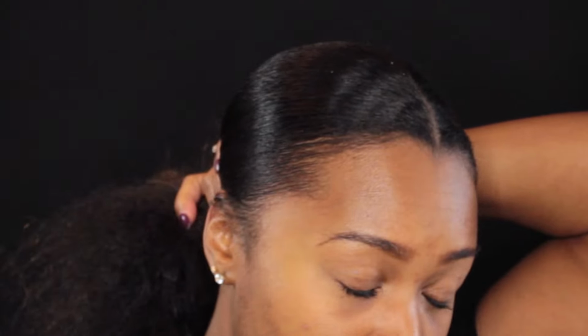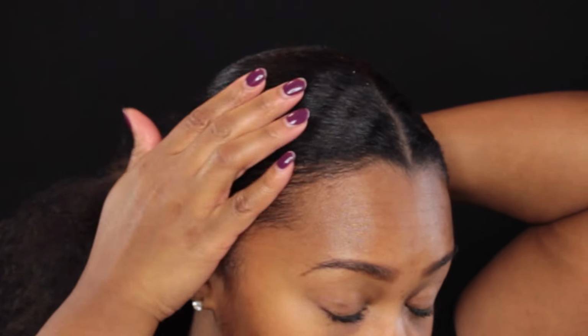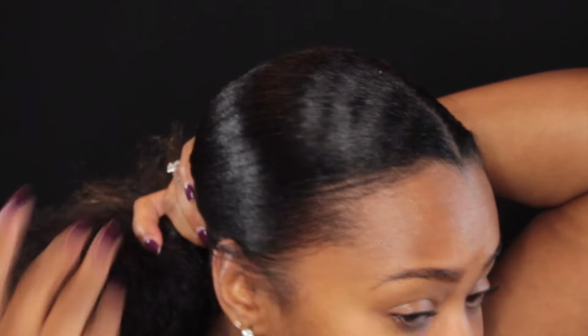And that's another good thing about moisturizing your hair before you start, because you will see the benefits. My hair has a lot of shine to it. The gel is also good because the gel has some shine properties in it as well. So I'm brushing into a low ponytail. This is what we have here.